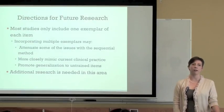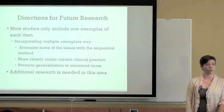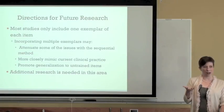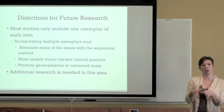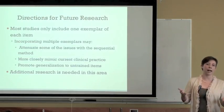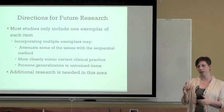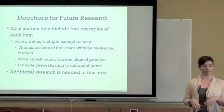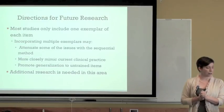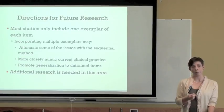Just briefly, I wanted to talk about some general directions that I think future research might go in. A lot of the studies that I've mentioned, including my own work, are really only teaching one exemplar. So when we teach red, it's just a color card with a picture of red. But that is not sufficient to teach a concept. And that's not usually how things are taught. Usually you're going to have multiple kinds of red items, like a red teddy bear, a red color card, a red pencil, so that you can actually teach the concept. So I think that incorporating multiple exemplars during this training would be really interesting to look at.